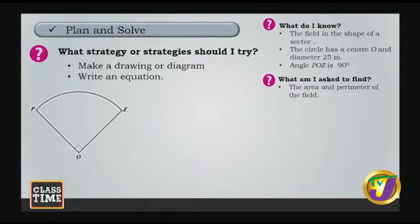Here is the diagram, which is the sector, the field. So we use the equation. We wrote the equation. Now, again, we're using the diagram to assist us. This time, we're finding the area of the sector.